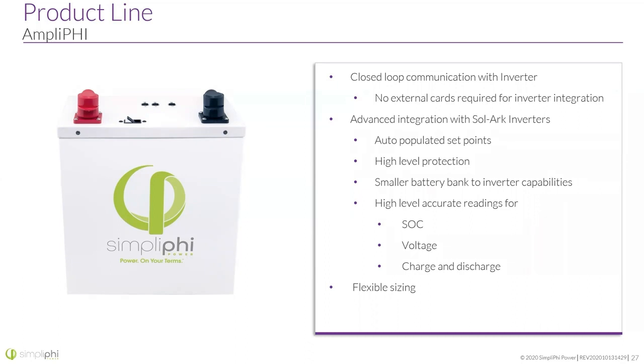Allows us to actually size smaller. We'll talk about sizing later on, but just know that this one actually does not have the sizing requirements the others do, and we'll talk about that. It also has high-level accurate readings for SOC, state of charge, voltage, charge and discharge, because it's actually reporting direct from the battery itself.